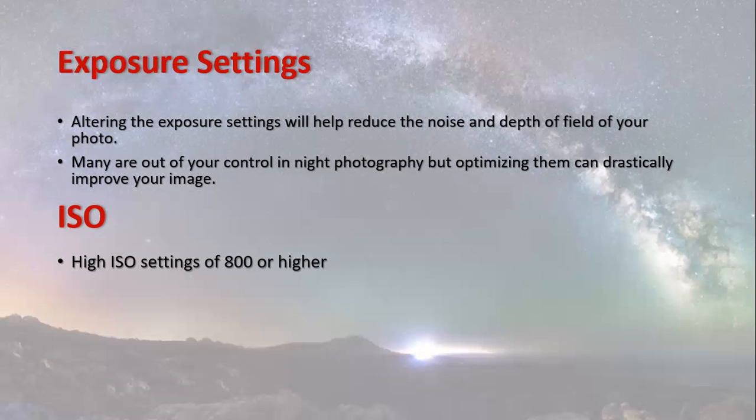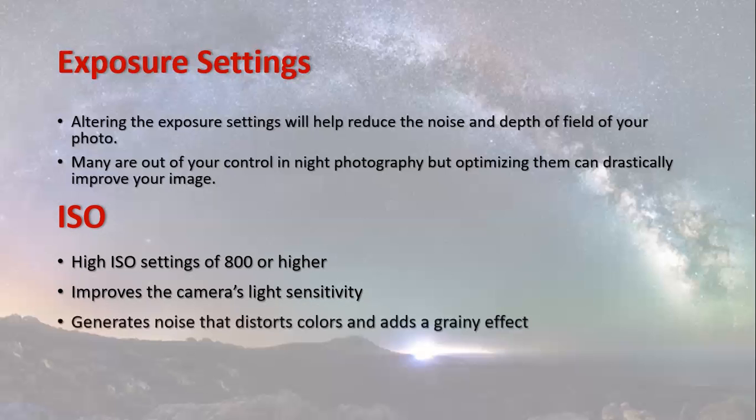Personally, I start off with at least 800 and go up a little ways from there. There's some limits, but it's not great. As you go up, that's going to improve your camera's sensitivity to the light that it's bringing in. But as it does that, it's also going to generate some noise, whether it's color, the grainy effect. And those are where you kind of have to start playing and weighing your camera and your equipment to see how it works out best.